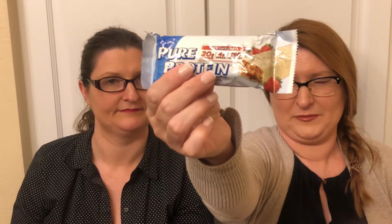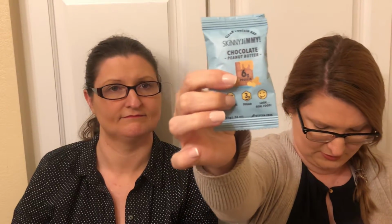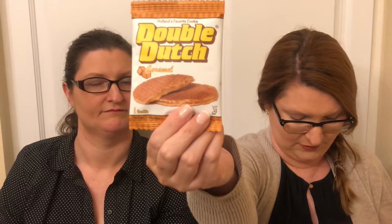And then Pure Protein, strawberry. I probably won't like that either, but that's okay. I'll just give it to somebody. And then there's Skinny Jimmy chocolate peanut butter. I feel like I had this before. I don't remember if it's good or not. We're coming down to the very bottom. There's Double Dutch, Holland's favorite caramel wafer cookies. These are super good, especially with coffee. They always give me some form of that. And the last weird thing is a better sugar, low glycemic index.